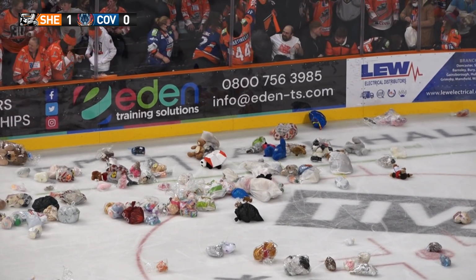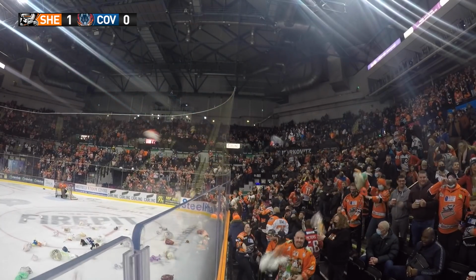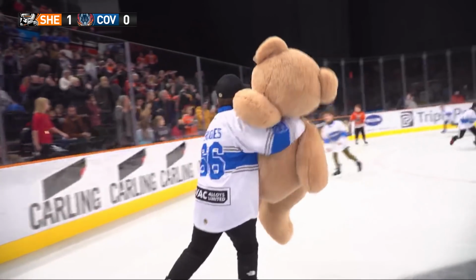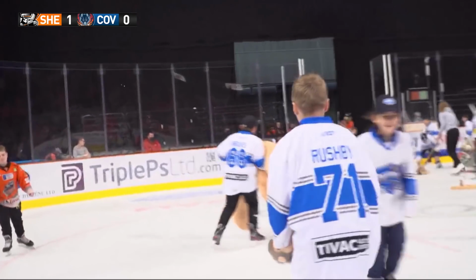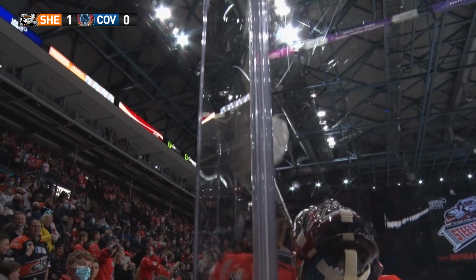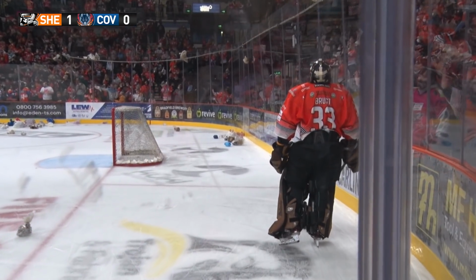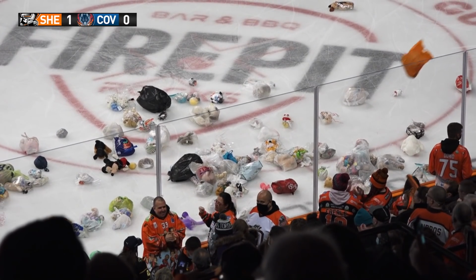And still more Bears make their way down from the upper tier. I have to say that mine, thrown from the commentary position, didn't get very far at all. But it is now down on the ice, and there's still many more making their way down. Some Bears caught up in the netting. Barry Brust is doing his bit to help out. Got lots of players out from local Sheffield junior teams helping with the clear-up operation, and some of the Steelers players as well.